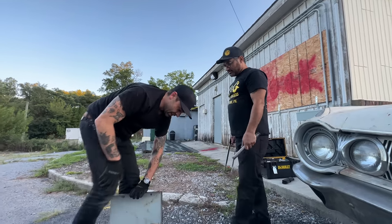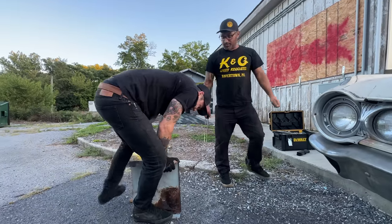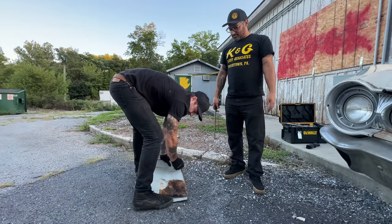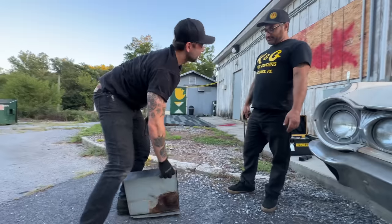All right. My faith in this troll project is restored. You want me to sawzall some stuff? I think we're looking at like 13 inches by about 3 inches. That's this right here.